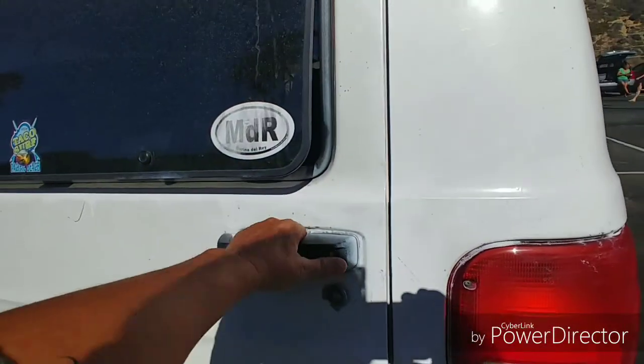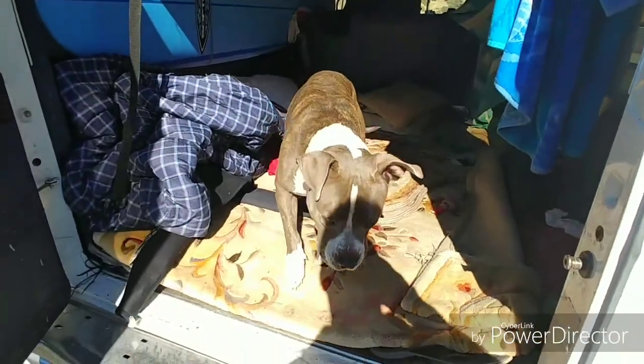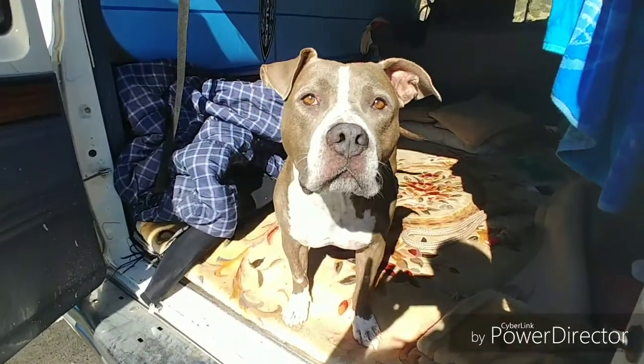Okay, back at the van. You never know what you're gonna see when you open somebody else's van. Luckily, this is my van. We've got the big Ajax here. He's ready to go. He's guarding the surfboard.